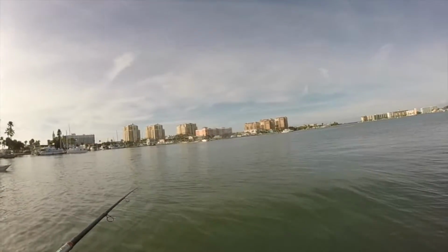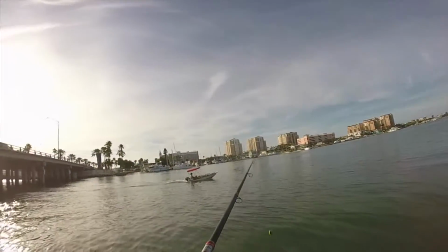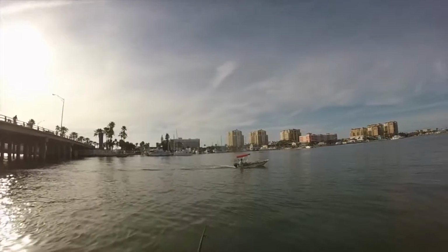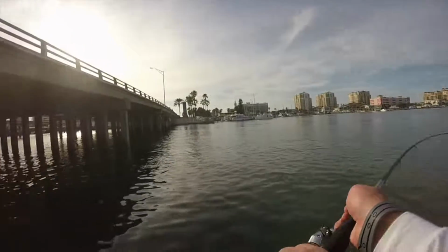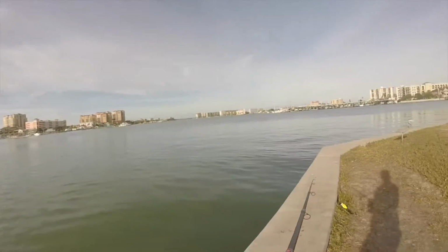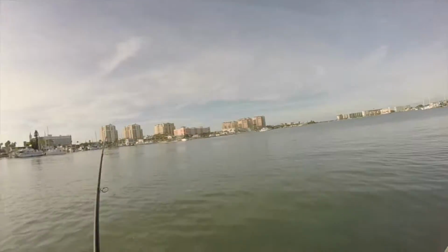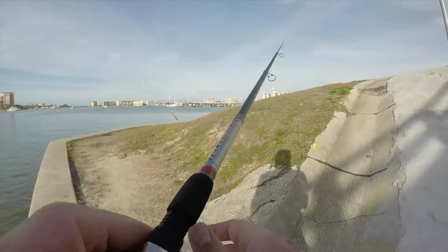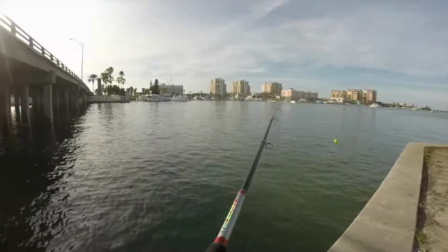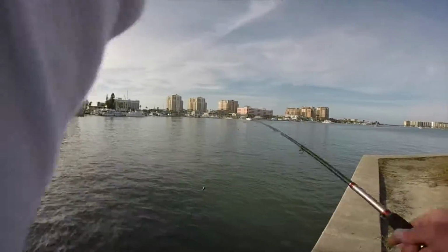That is a cool little boat right there. That is a nice boat. Gotta cast underneath the bridge. Can't forget about the bridge. You have double the chance of catching something if your bait's in the water and if it's just sitting on land. All right, had to do a quick memory card change. 4 hours of memory or video already.